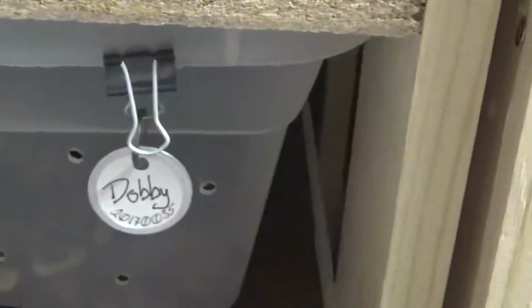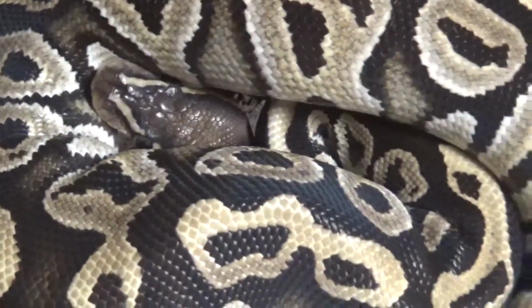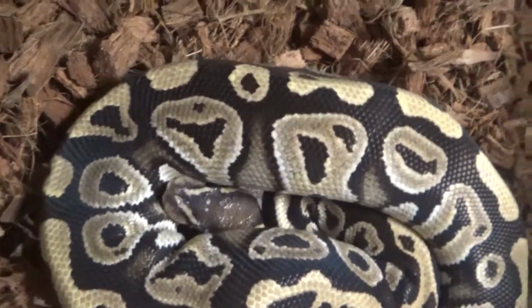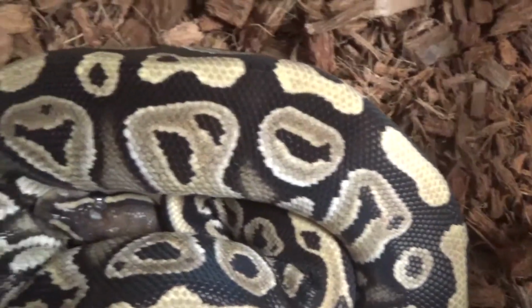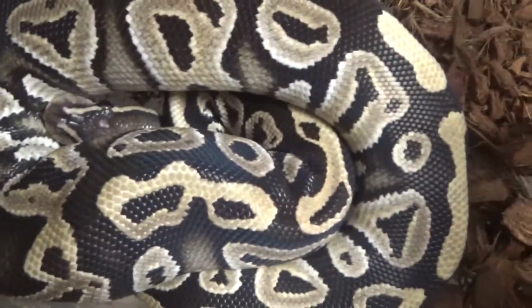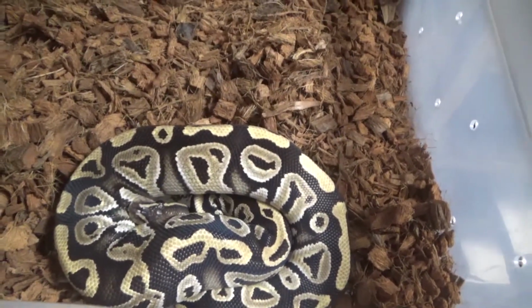This is Dobby. He was along the same deal as Shiara right below him. We weren't intending to keep a mystic, certainly not a male, but he just was so beautiful. Had to keep him. Had to. I love this guy. Awesome colors, awesome blushing, awesome dark, perfect blacks on the back. Clean, clean, clean. Oh, this guy's stunning. So glad we kept him. I was so torn because I still don't know what we're going to do with him, but we'll find something for him. So there you go.